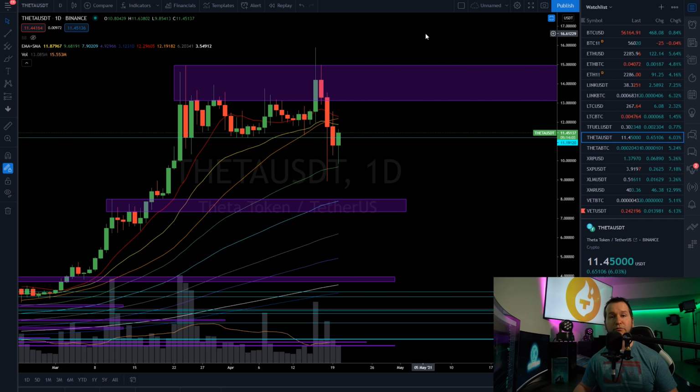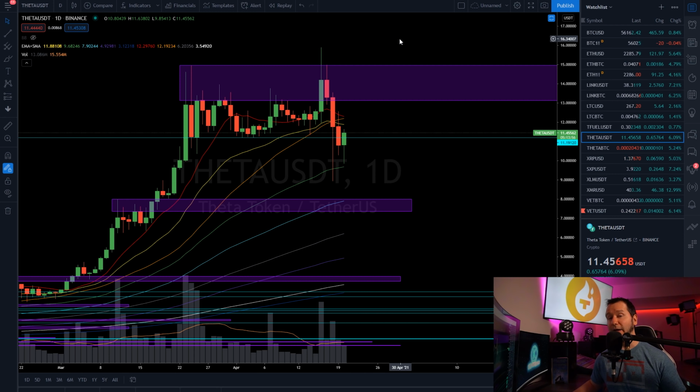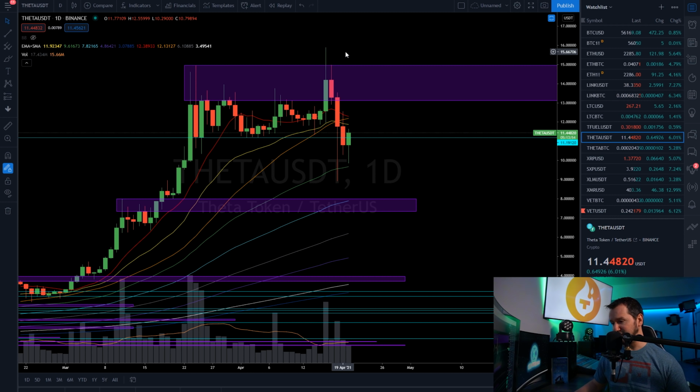And then I think Theta's going right back into price discovery, and I'll be watching price levels probably as high as $20 at that point in time, perhaps even higher. But I like to take things level by level, but that's likely what I'd be looking for if any daily candle bodies start to close up above this level here.